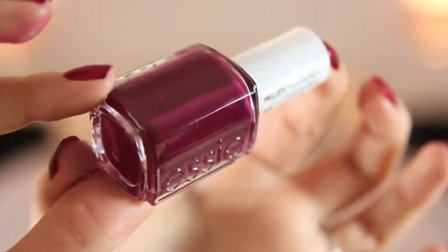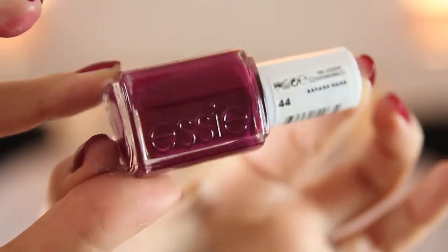The first shade that I love is Essie's Bahama Mama, which is very, very similar to the Topshop Beguiled lipstick if you want to match your lips and your nails. Not always a look that people like to go for, but you can do it. A lot more of a pink shade, and the formulation of this is fantastic. It has the really wide brush, easy to apply, and yeah, great formulation.